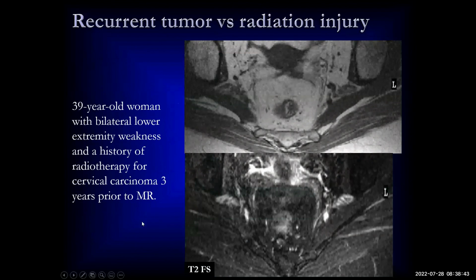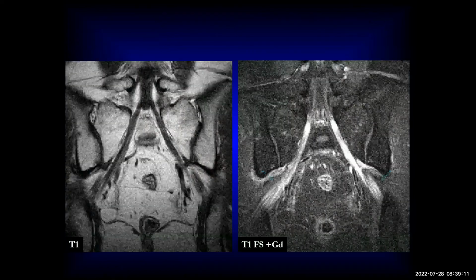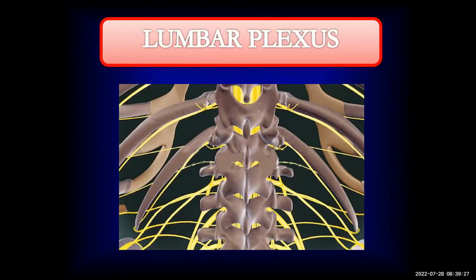Post-treatment evaluation. Like I showed you in the case of the brachial plexus, this is a 39-year-old woman with bilateral lower extremity weakness and history of radiotherapy for cervical carcinoma 3 years prior to this MR. You can see that here's the plexus, and it looks slightly thickened and uniformly hyperintense. And again on coronal images, you can see the same finding. There is some diffuse thickening and hyperintense signal, and it's another case of radiation injury. And lastly, lumbar plexus.